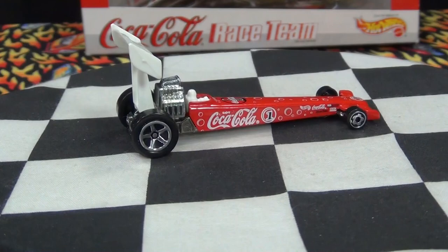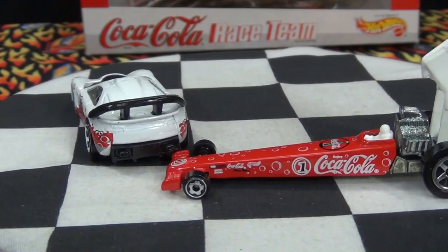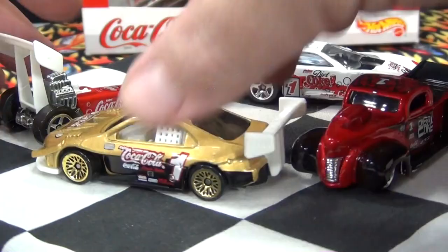There's your look at the 1999 Coca-Cola 4-car box set. I forgot what retailer it was out. But what's your favorite model? I already told you several times which one's my favorite.